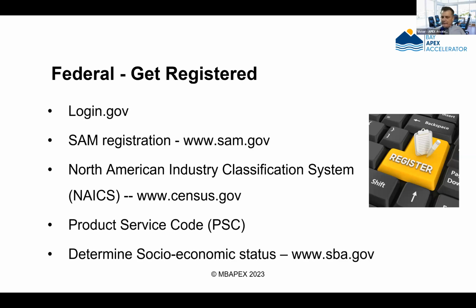And then lastly, determine whether you qualify for some of these socioeconomic groups that are established in the SBA.gov. So look at that, so that the system will ask, are you a woman-owned business? Are you a veteran, et cetera? And you want to click on that.